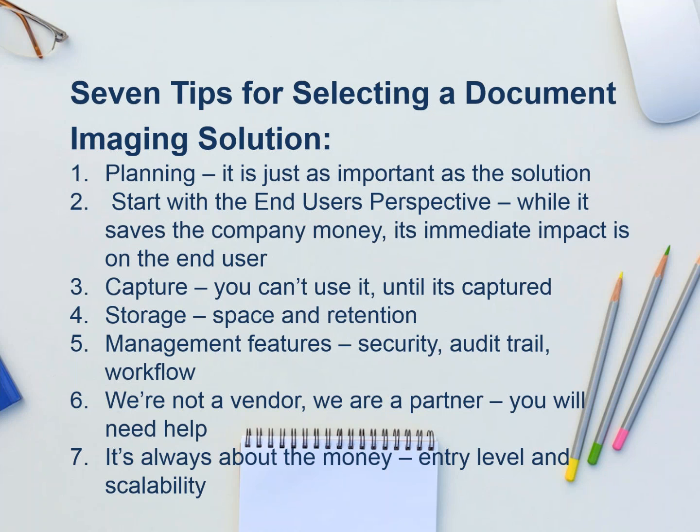Management features. This comes down to compliance. You know, what is the security? Is there an audit trail function? Does it have workflow? Again, very important items to consider. And also make sure that when you choose a vendor, you're choosing a partner. We're not just selling you something, but we're going to be your partner throughout the entire process. We're going to be with you from beginning to end and then after the implementation. We don't just walk away. We're here for you. We have 25 years of proven experience and successes in the document management arena.